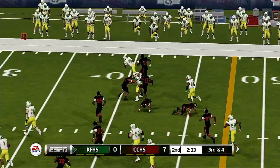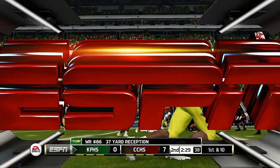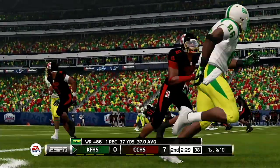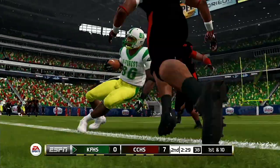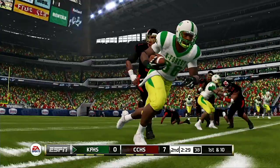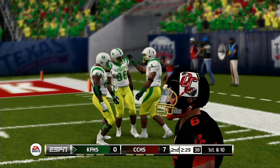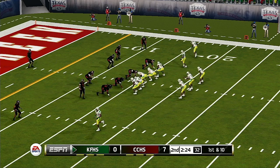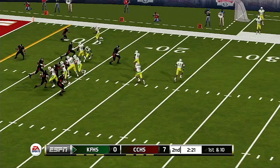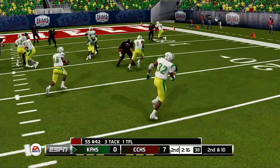Quick strike to the receiver. He's at the 40. He's at the 30. To the 20. He's taken down at the 15. So let's see how the defense responds now. It's first down and 10. Defense has had two stops already down here. Here's the pitch, and now he's got the corner. He's tackled around the 16-yard line.